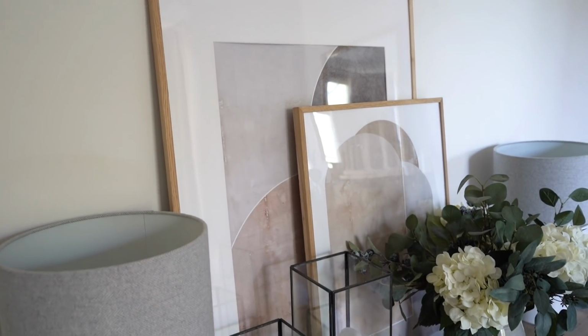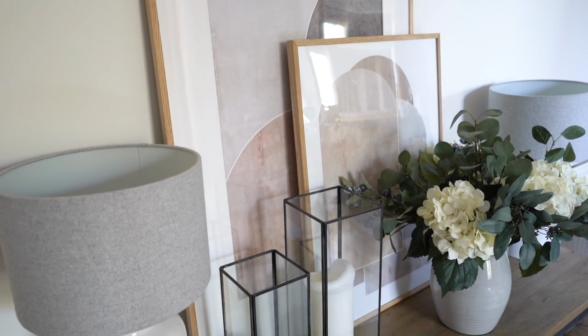If you're renovating like us, you might not want to be putting anything on your walls. You may notice we haven't actually put anything up on our walls in here because we've not really decorated this room, and we're not planning on doing it anytime soon, but we've got some prints which just sit on our console table, and it's a really nice way to add something a little bit more homely to the space.